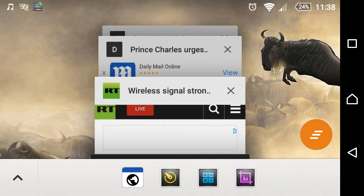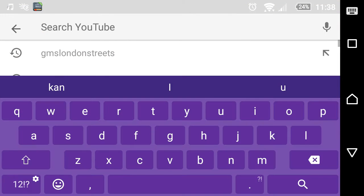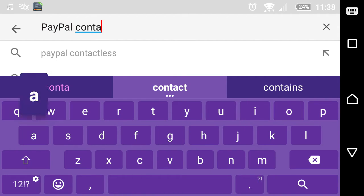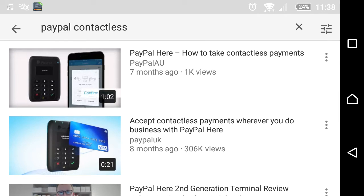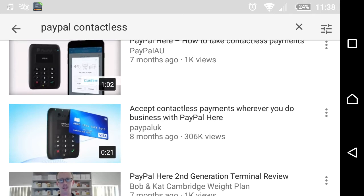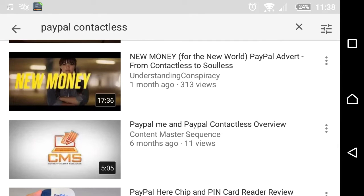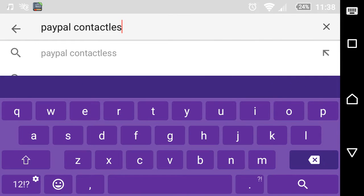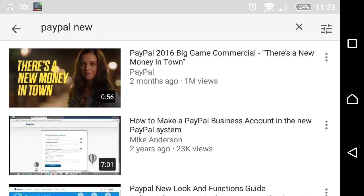The first one was PayPal, which I'm pretty sure I'll probably be able to find, because PayPal are now dealing with the contactless payment. Let's just get that real quick. There's an advert. There we go. New money for the new world, PayPal advert. Yeah, that's the advert there. So they had that advert, which is all based around the system. There we go.